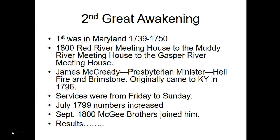Now, the United States has had two great awakenings, or two great revivals. You see when the first one was in Maryland. The second one started in about 1800, but it had been building since about 1796. It started at the Red River Meeting House in southern Logan County and spread to the Muddy River Meeting House and also the Gasper River Meeting House, all in Logan County. And then it caught most of the United States on fire. James McCready, along with the McGee brothers, were the principal preachers or evangelists, or whatever you want to call them.